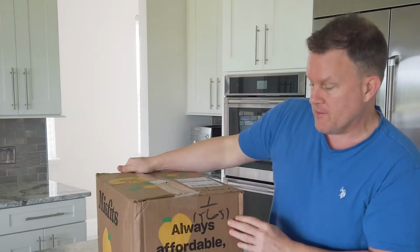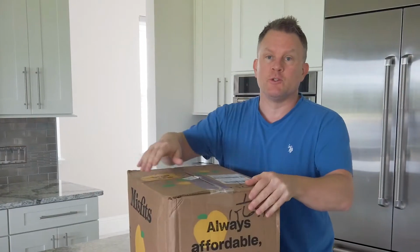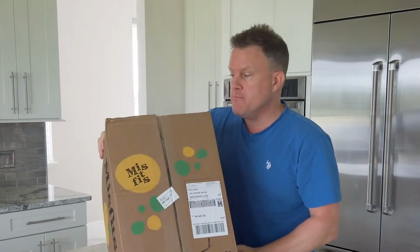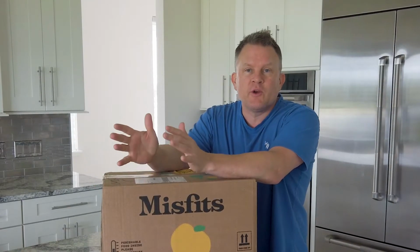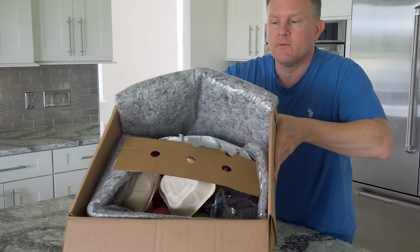This literally just came. And you can see on the box here, it says, always affordable, occasionally funny looking. 25 pounds of veggies from a company known as Misfits. Okay, this is my first order. This is my starting one. They have two different packages, the lower package, the higher package. I was glad this came, so I figured, you know what, let's just grab the camera and do an unboxing and see what we get. So it's packaged about like this. It's kind of looking what it's coming in at.